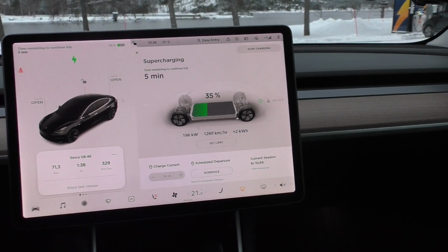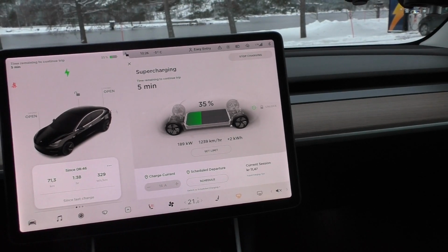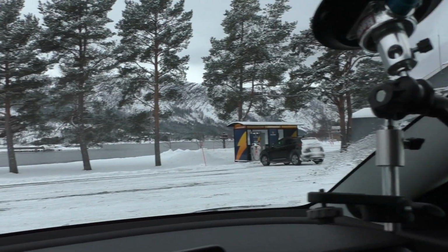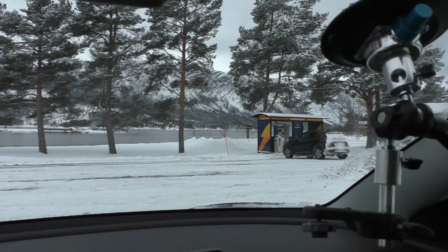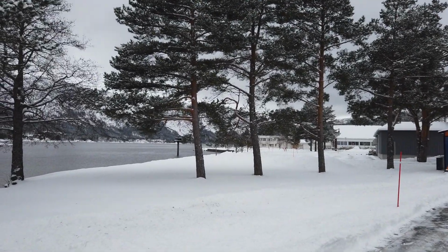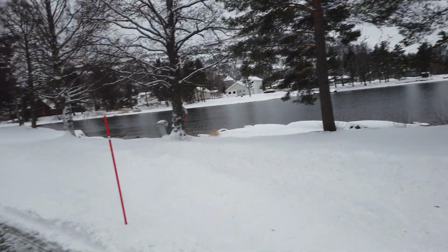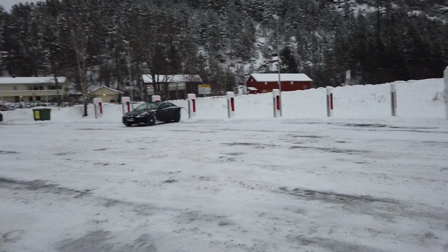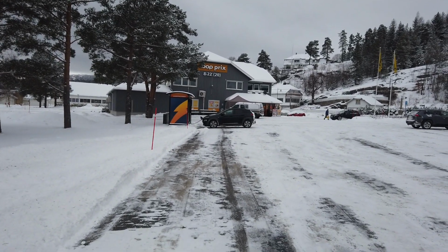No. Okay, so we got 200. Yeah, at least good speed. Yeah, so amazing location. I will try to actually clean up a bit the windshield wipers. Yes, this is truly an incredible location for a supercharger. It's breathtaking. Yeah, so this is the car, and they have the Fortrum charger here.